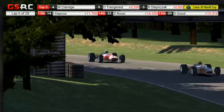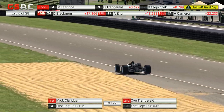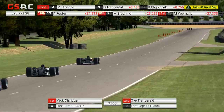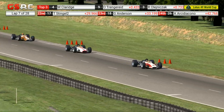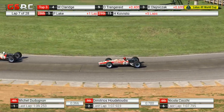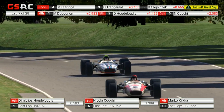He loses two positions, and this is great news for McLaren, who is seemingly driving a little bit away from Ove Trangere. He hasn't had this much of a gap going over the start-finish line since the race started. Maybe the British driver can now start to create a gap to the rest of the field. And that mistake has even brought in Dimitri Houdaloudis, our fifth-place driver, and it could be sixth pretty soon because Nicola Cocci is a scant 0.7 behind our fifth-place driver. Things are just stacking up further and further.